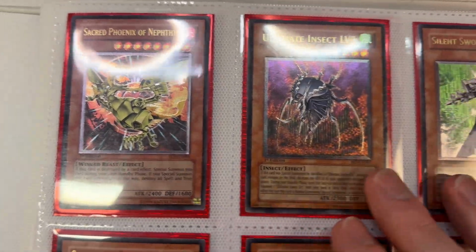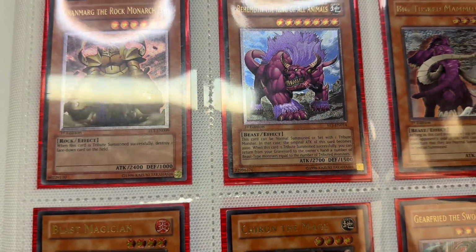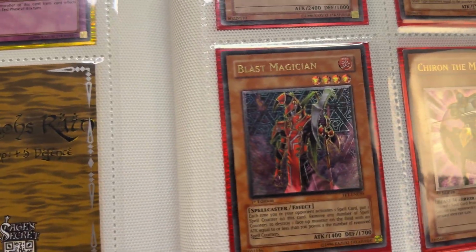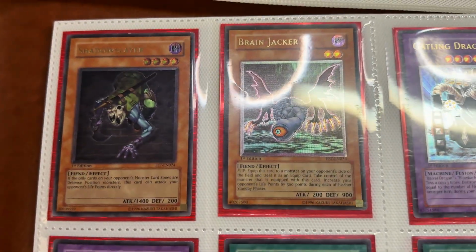Just look at these ultimate rares, especially Silent Swordsman, one of my absolute favorites, by far one of the absolute best. Big Tusk Mammoth, we've got Gearfried the Swordmaster down on the bottom, Blast Magician. It doesn't get too much better than this, guys. This card just looks stunning. Next page for Flaming Eternity.